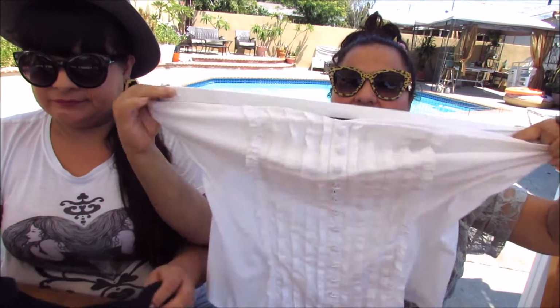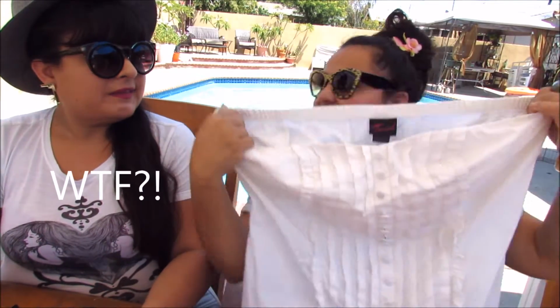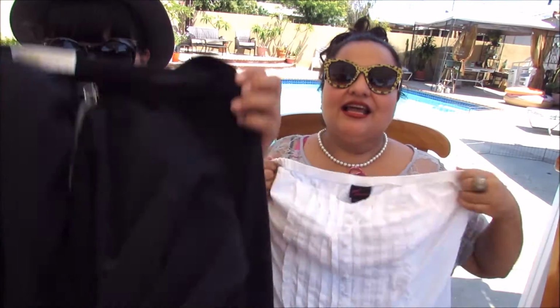It's a little tube top and it's stretchy, so it's perfect for me and Car too. But it's mine. No, it's mine. Look how cute it is. So pretty. And they have brand name items in there.